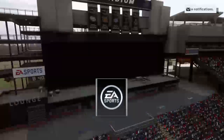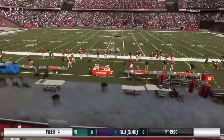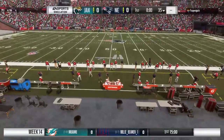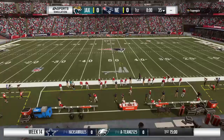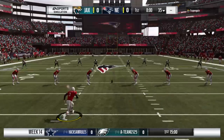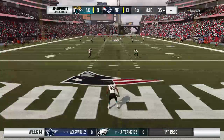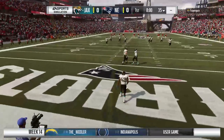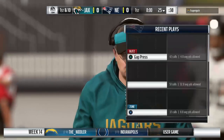EA Sports coverage of the National Football League brings us to Gillette Stadium in Foxborough, Mass. The scene a few moments ago, here it is. It's unlike any other in sport as both teams made their way out of the tunnel. These folks are fired up as their guys are ready to do battle between the Jacksonville Jaguars and the New England Patriots. And that'll carry over the back line of the end zone for a touchback.